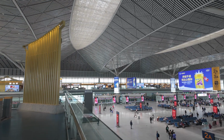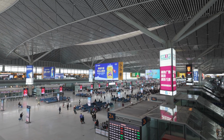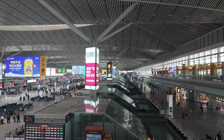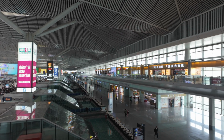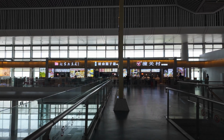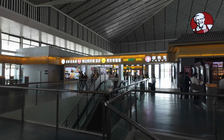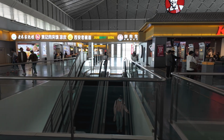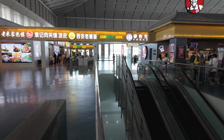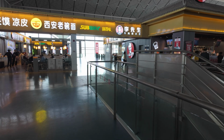Here's a good overview of the station. And it's a good thing that we chose the west entrance, because it looks like that would be for departures as opposed to the east, which I think is for arrivals. What else we got here? We got Mr. Lee's. It's a very kind of chain noodle place.